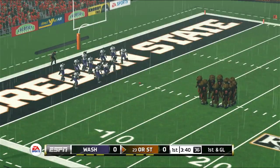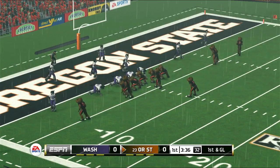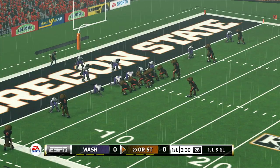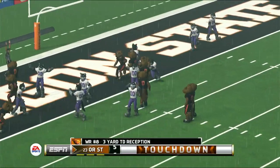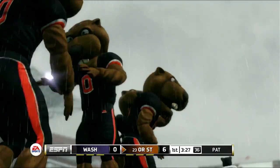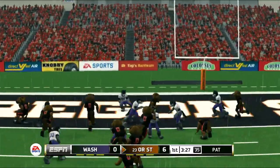This is the 8th play of the drive. Green 9. Orange 3. Looks to the end zone and it's caught. Touchdown. A nice play as the offense gets it through the air.